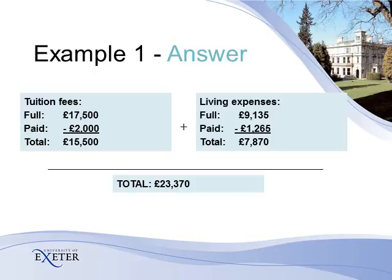Let's think this through. On the left, the student's tuition fees are £17,500. He has paid £2,000 towards them, so he needs to show £15,500 for tuition fees. On the right, he's on a 3-year course, so his living expenses are £9,135. He has paid £1,700 for university accommodation, but only payments up to a maximum of £1,265 can be deducted. So he needs to show £7,870 for living expenses. If we add these two figures together, in total the student needs to show £23,370 in his bank account.